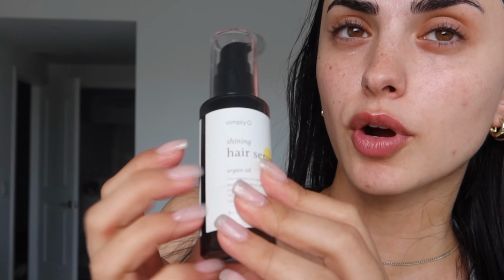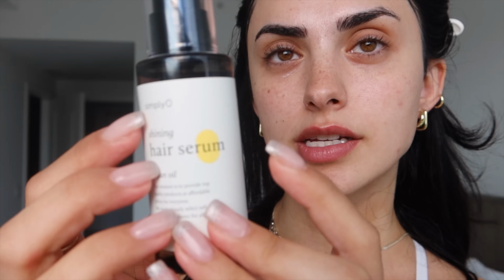The protein booster essentially has proteins to repair and restore damaged hair. This shampoo is all about promoting a healthy scalp, which is so important for healthy hair growth. I also got this argan oil serum from Simply O. Argan oil is probably one of the best ingredients for hair care, and it adds shine and manages frizz. So it's really important to have this as part of your routine. Smells amazing. I'm actually just gonna put some on even right now before I shower. It smells so good and is so good for your hair. I'm gonna be putting more of this after I blow out my hair. I usually put this on my ends to keep them really healthy and shiny, and also to prevent frizz.